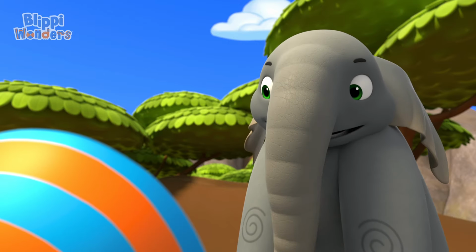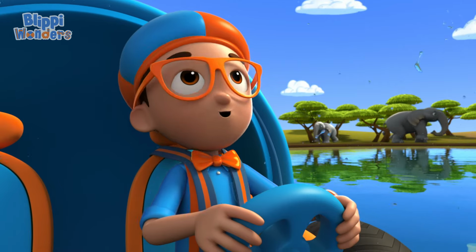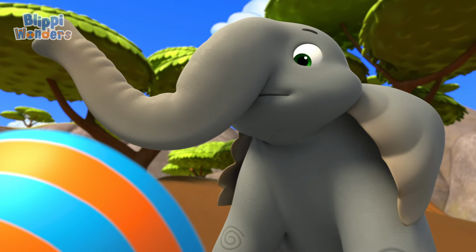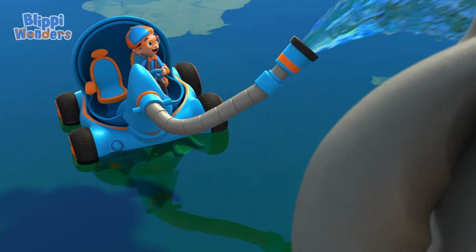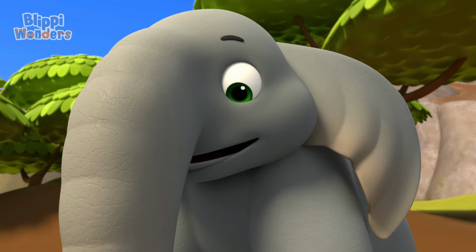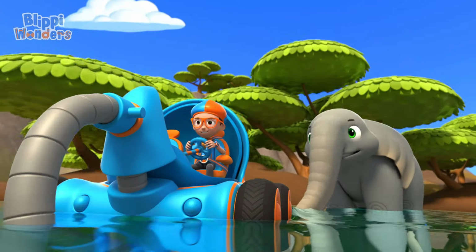Hi, Blippi and Debo. I'm Temple. We elephants use our trunks to help cool down by sucking up water and spraying it on our body. Like this? Let's go down the slide again. Race you to the shore! You're on!